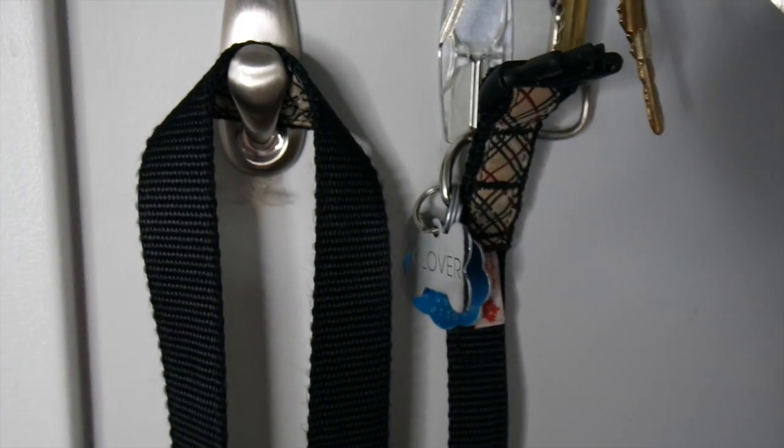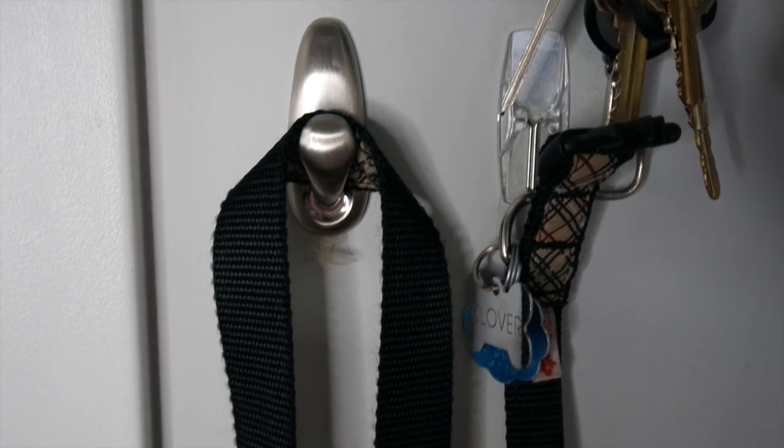You're going to need that for your dog walker or your dog sitter, or anyone who's going to come and take care of your dog while you're away. This is something I did not consider before I got the dog, and I'm glad I got the extra set of keys.